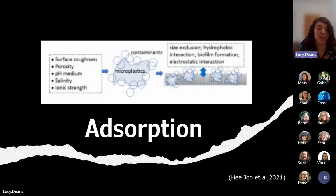But the bit I find most alarming is adsorption. So adsorption is essentially when chemicals and contaminants create like a film over microplastics, or over anything, not just microplastics, but specifically for this example, microplastics. Microplastics make a great area for adsorption because they have a surface roughness, they're quite porous. You know, they're like the perfect place for adsorption to occur.